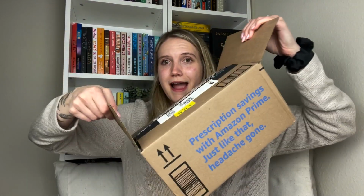Now, because I just told you guys that I'm reading the Off Campus series, I opened this the other day for The Mistake because The Mistake was in here. So I had to open this one too. Sorry, I'm not very good at holding myself accountable and keeping myself away from a package. But again, Off Campus, more books. I don't know where they're gonna fit on my bookshelf, but we will figure it out.